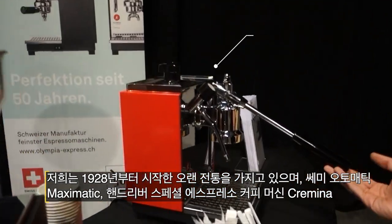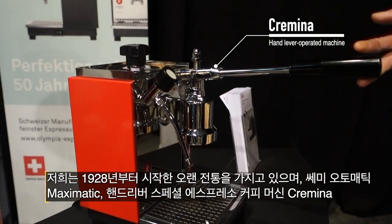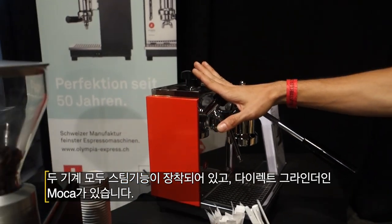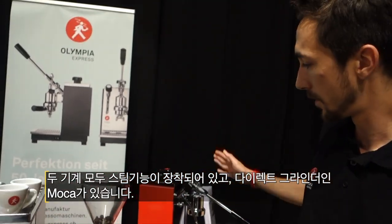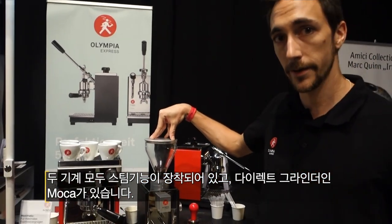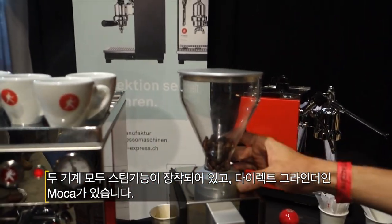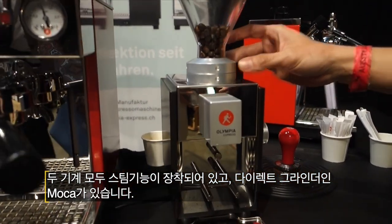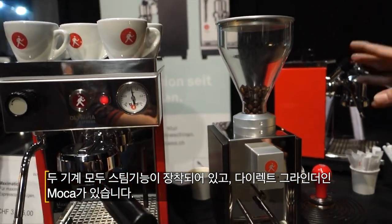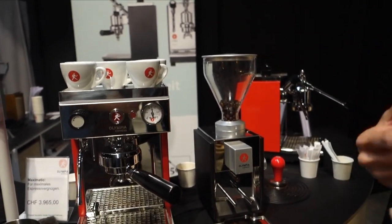It's a hand lever special coffee machine for espresso. Both of them have steam to foam milk, and in company to the machines we have our own coffee grinder with Ditting grinder blades. That's the best we have, and it's a direct grinder also without electronics like our machines, to ensure that it's reliable and long living.